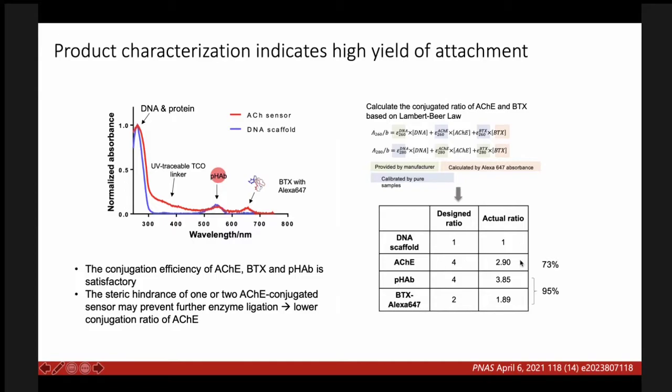So we think that we have a lower yield of our enzyme because of steric hindrance. So basically, once we have a couple conjugated to our structure, it's harder because there's not space for more enzyme molecules to come in at the same yield.